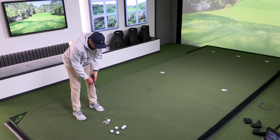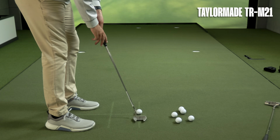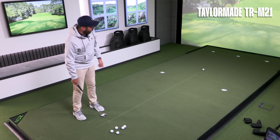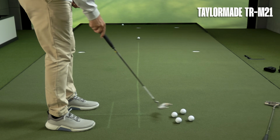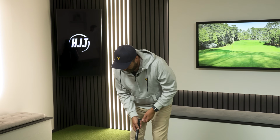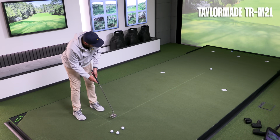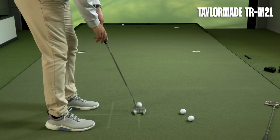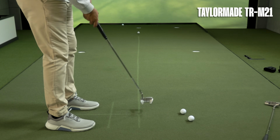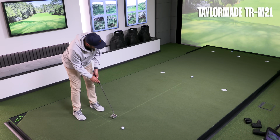Now, the only thing that beats 5 out of 6 is if I hole all of them. Let's see if I can do it with this putter. I keep pulling the first one. There. Nice. No, Rick. That was a bad putt.